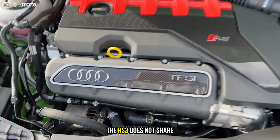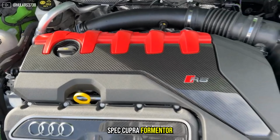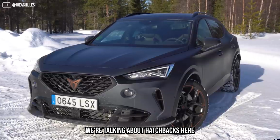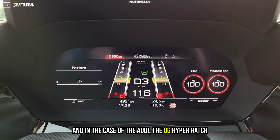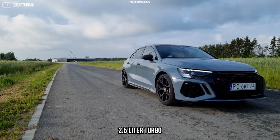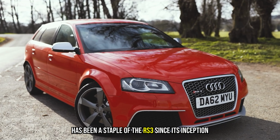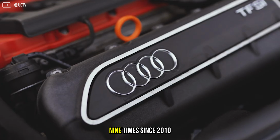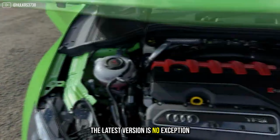The RS3 does not share its engine, apart from with the top spec Cupra Formentor, but that's a bonkers SUV crossover thing, and we're talking about hatchbacks here. And in the case of the Audi, the OG Hyper Hatch. You see, the 5-cylinder 2.5 litre turbo has been a staple of the RS3 since its inception, and the winner of International Engine of the Year award 9 times since 2010. The latest version is no exception.